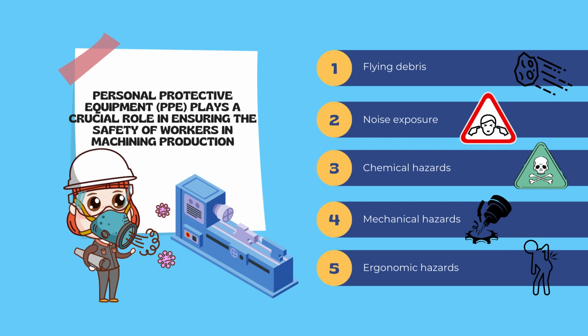By wearing appropriate protective gear, such as safety goggles, earplugs, gloves, and protective clothing, employees can significantly reduce their risk of injury. Furthermore, PPE serves as a vital component of a comprehensive safety program that includes hazard identification, risk assessment, and the implementation of engineering and administrative controls to minimize the potential for accidents.